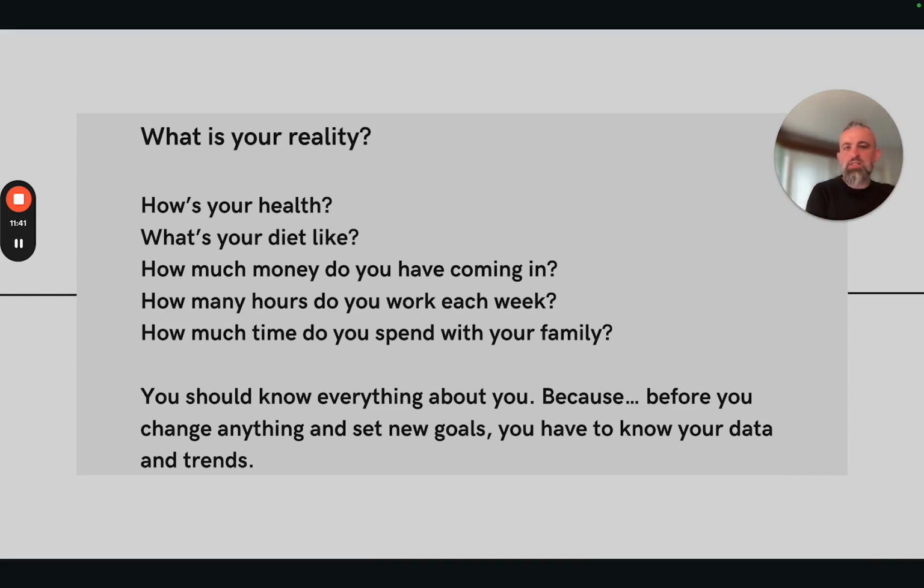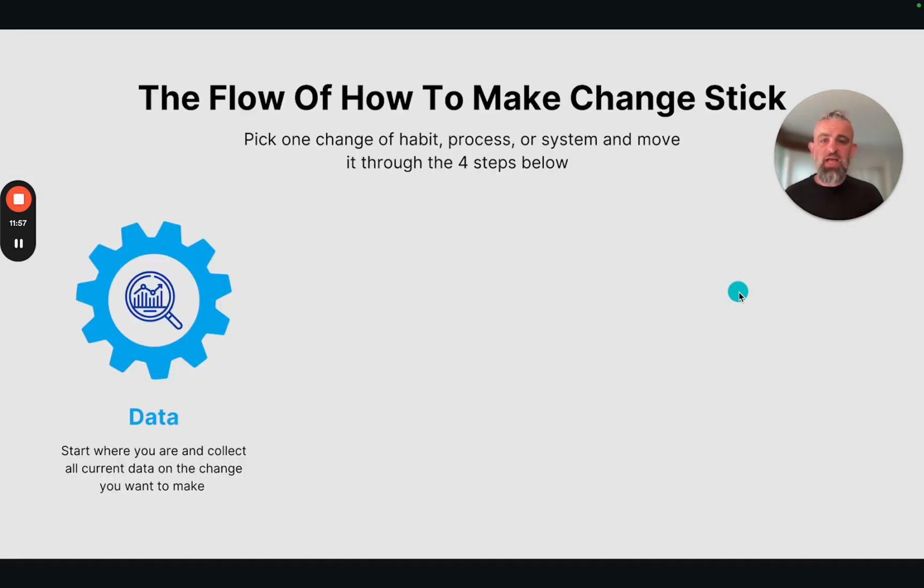They open all these new loops. They open up all these new ideas thinking that that's the change they want to make. The next thing you know, they're snowed under a whole bunch of pointless projects and pointless shifts and pointless improvements that didn't actually work because they didn't know their current data. So this is the first step.